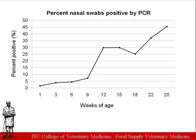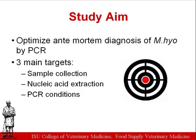And so one of the things I tried to do was to see if I could optimize and maximize the tests that we have. I had a summer student who put her whole summer into trying to find out if she could really maximize our potential to do PCR, and look at the potential for oral fluids for PCR to detect mycoplasma. So we looked from start to finish, from sample collection to nucleic acid extraction in the lab, and looking at the PCR assay itself.